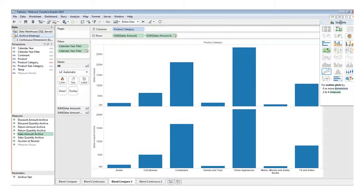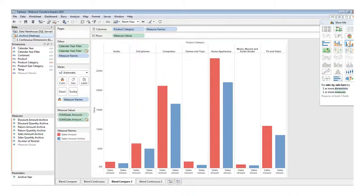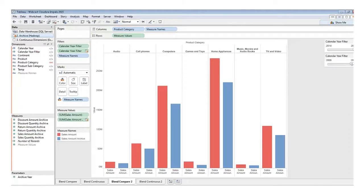Now this feature allows Tableau to recognise the different dimensions and measures we are using in our visualisation, and it will suggest different chart types which would be suitable for the data we're looking at. So I'm going to choose a side-by-side bar chart.